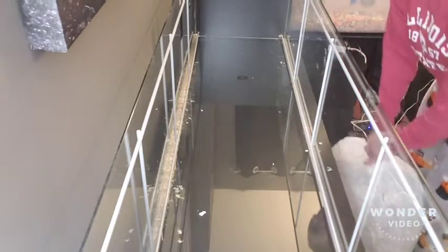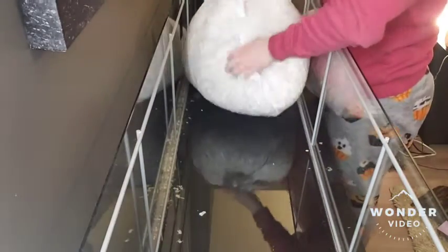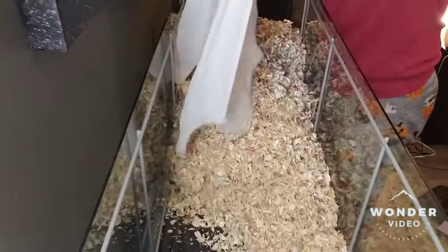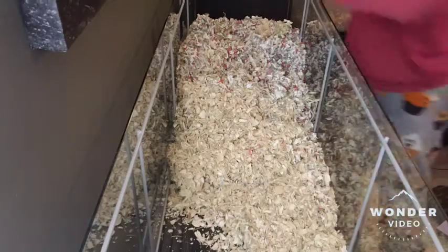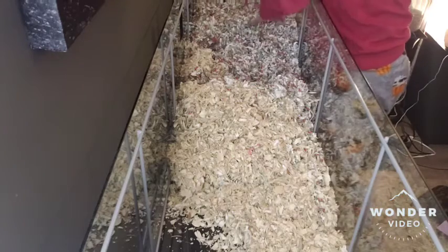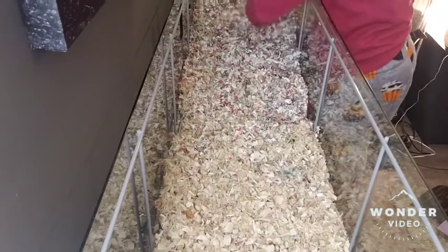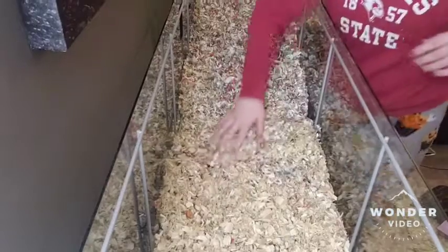Okay, so everything is washed, everything's dry. I'm going to put all his old bedding back. I'm going to have this spot as his burrowing area because he really likes when he gets a variety of different setups. He really enjoys that. So I'm just going to put a lot of his bedding over here, and whatever more he needs, I'll be happy to give him more. I'm going to try to leave this space a little bit more open. And then let me get more Aspen.